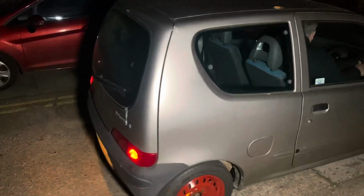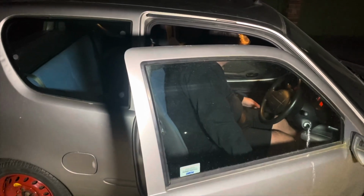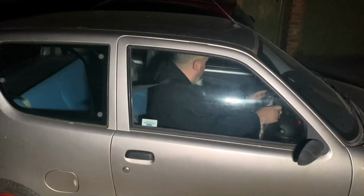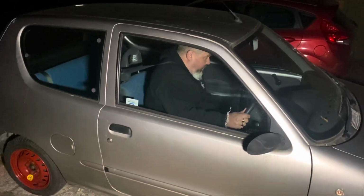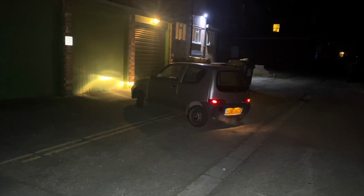Like a clown car. What are you looking for? I'm trying to work out how to do windows. I'm thinking that you've got to wind it. I couldn't see what reverse were. Oh dear. Yeah. This is going to be fun. There we go. Hey, the car's in the boot.